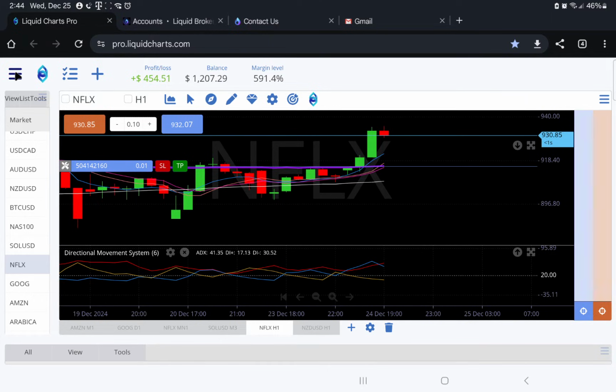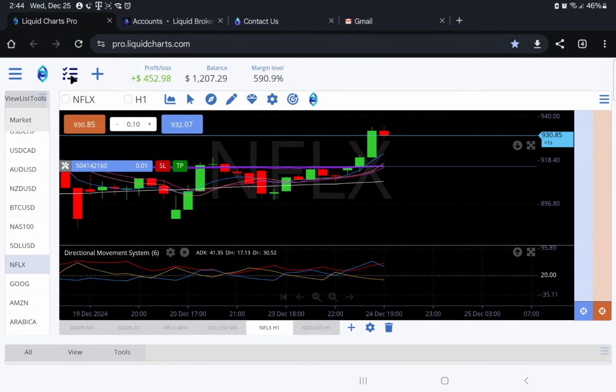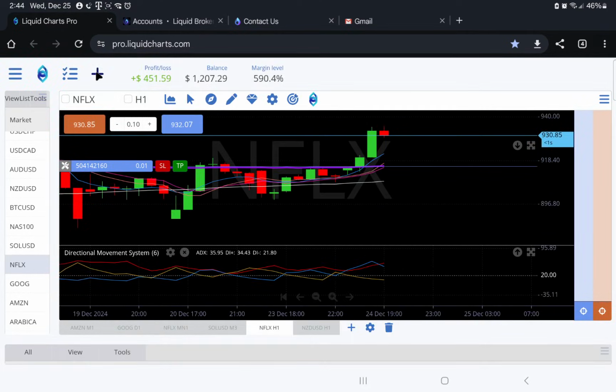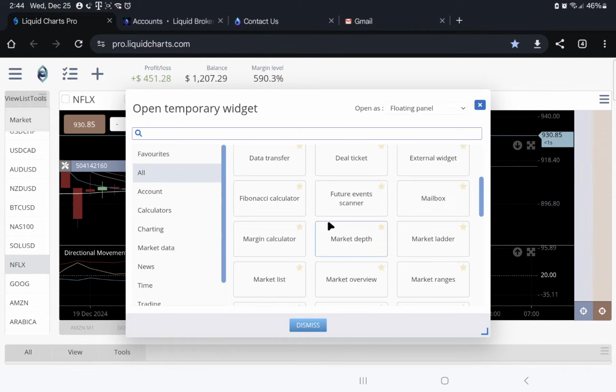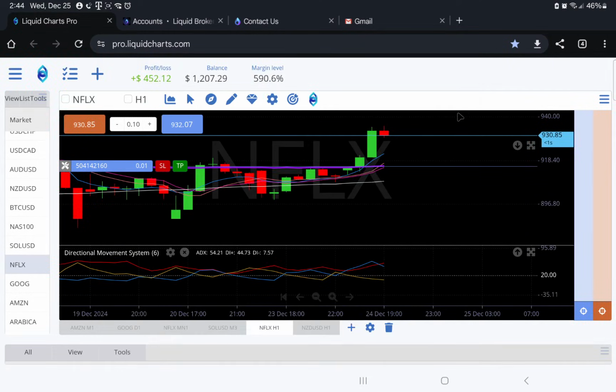Right here, you go to the top. You've got your home, your quotes, your account history, all that good stuff. Press right here if you just want to quickly close your deals all at once. You can see everything in one spot. As you see, everything moves really good. The plus sign gets you your widgets, and they've got all kinds of great indicators that you could use. But we'll get to that in a minute.